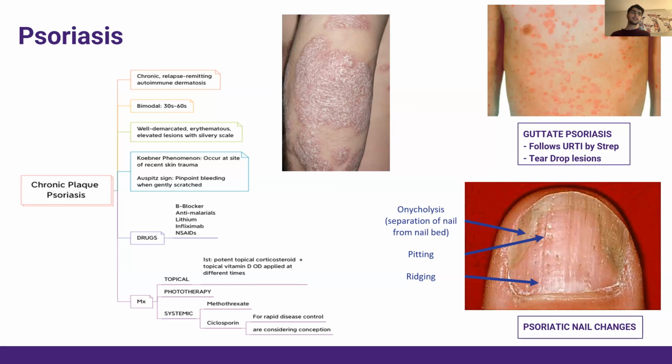The plaques in psoriasis can exhibit what we call a Koebner phenomenon, which is where they can occur at sites of skin trauma. And when scratched, you can see the Auspitz sign, which is where there's pinpoint bleeding. Another thing to be aware of is the different types of psoriasis. This image in the center shows chronic plaque psoriasis, but you can also get guttate psoriasis, which is the classic teardrop lesions you see following a streptococcal infection. Psoriasis can also coexist with psoriatic arthropathy too. And you can also see nail changes, so onycholysis, pitting and ridging, and then obviously characteristic joint pain as well.